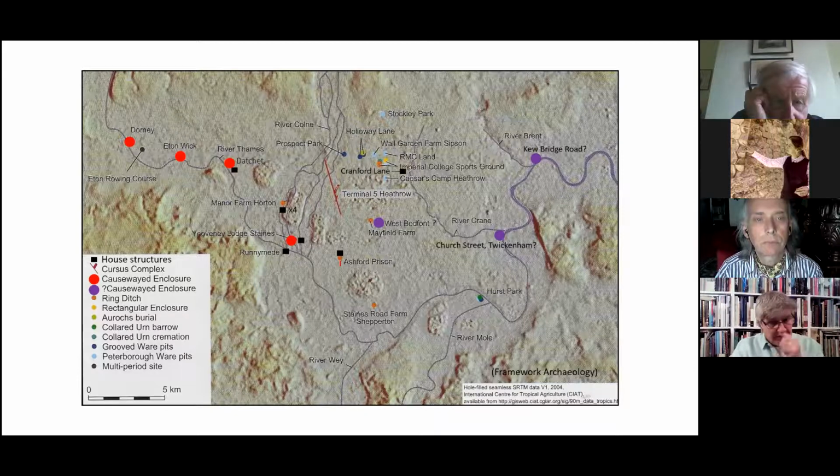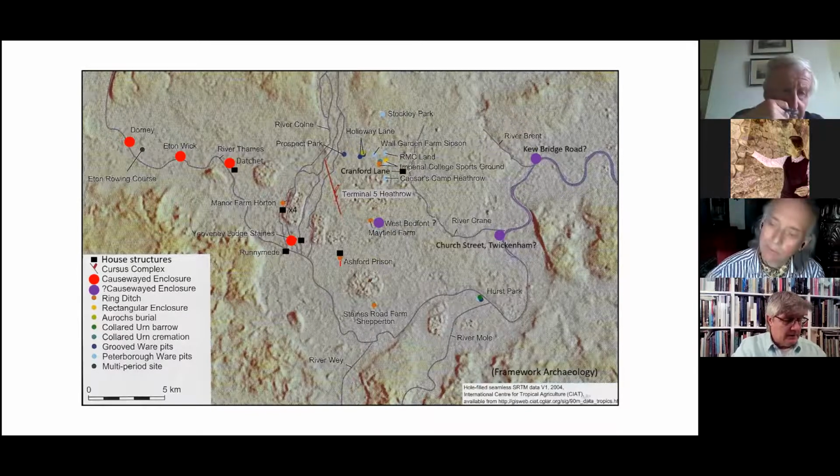Now, there's currently a large gap in the distribution of causewayed enclosures along the Thames Valley, which, no surprise perhaps, corresponds with urban Greater London. The confirmed examples at Yarnton Lodge, Staines, and Orsett in Essex are therefore separated by nearly 70 kilometres as the crow flies, and rather longer by river. So it seems very likely that there would originally have been others in between.